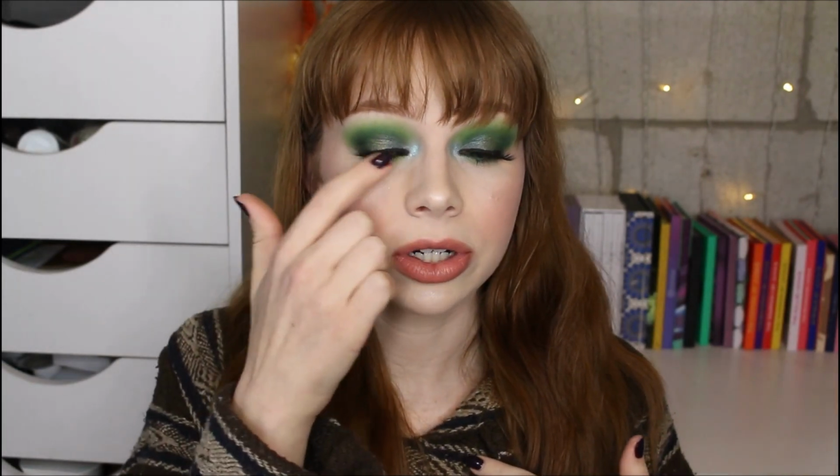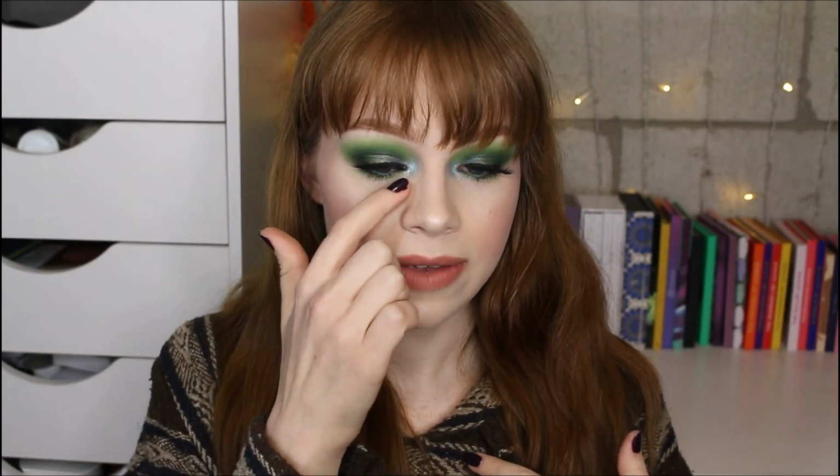Although I will say my tip for doing a really fun inner corner is that I always try to keep the inner corner lighter than whatever's happening on the lid. I mean, I've done it differently, like I did a really bright pinky coral inner corner and then just a neutral brown. I think that's beautiful as well, but overall my style, I prefer this: a darker shade on my lid, so even though this blue is not the lightest blue ever, I still think it looks flattering because it's lighter than everything else that's going on. That's kind of how I like to do it.